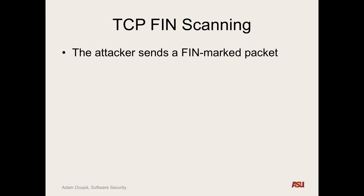So why might this be interesting? How could this give us that bit of information? A FIN acknowledgement? This is actually, we're not even going to establish a connection. So now we're diving into levels.